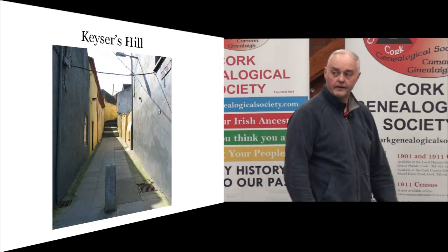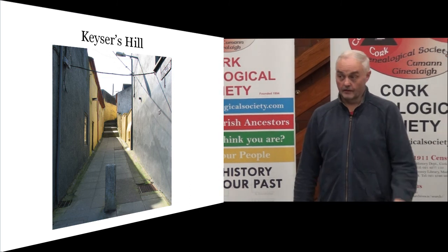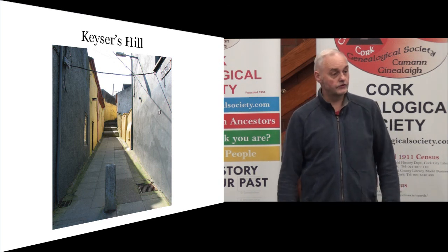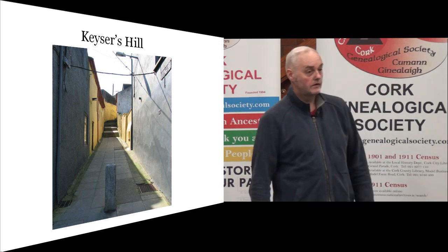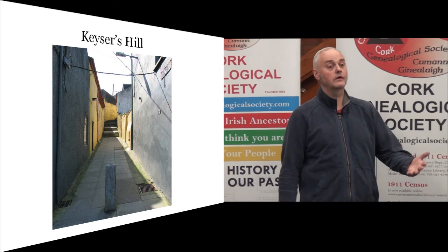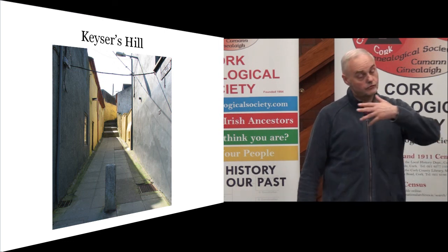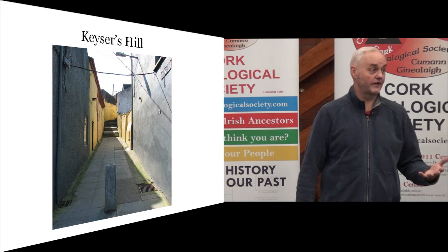Passing up along French's Quay then, you meet Ford's funeral home, and then up the side of Ford's is this little narrow thoroughfare, which has three pronunciations. Its proper pronunciation is Keyser's Hill, so many people here would call it Keyser's Hill, as in the Coal Quay, Keyser's Hill, or Kaiser's Hill, which is what my mother used to call it. My mother grew up on Crosses Green, and she often referred to it as Kaiser's Hill.